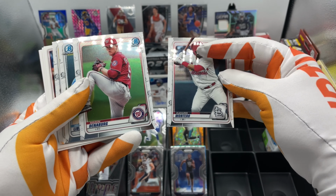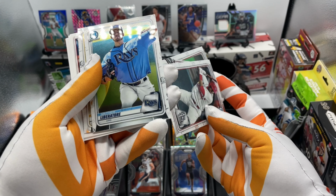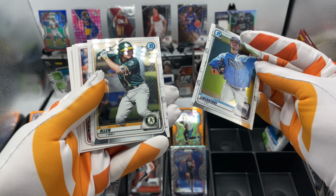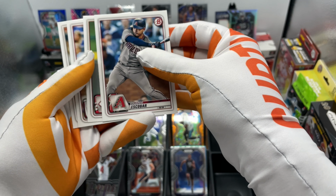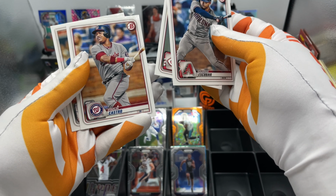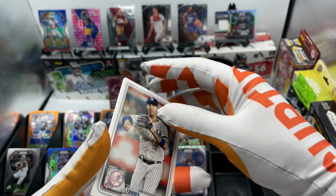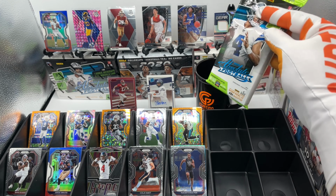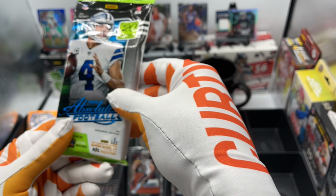Montero, Dannenberg of the Nationals, Matthew Liberatore, Nick Allen, and here are your pros. Escobar, Bodo, Castro, and Gleyber Torres. So congrats on that. Plus your CeeDee Lamb.